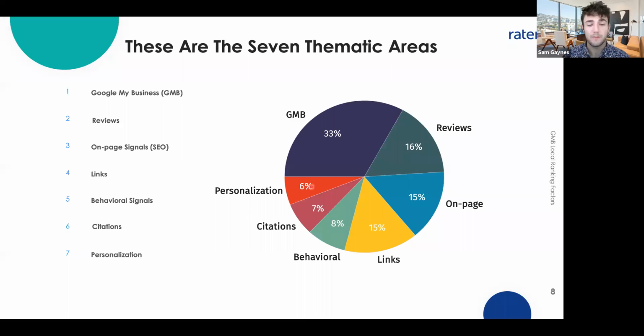So we have the biggest category here, Google My Business. And we'll talk about all these individually. Reviews being the second biggest. On-page signals would be on-page SEO, things of that nature. Links would be other websites pointing at yours via what is called a backlink. Behavioral would be how a patient or individual is interacting with your Google My Business listing. Are they clicking to view your website? Are they clicking to read more reviews?